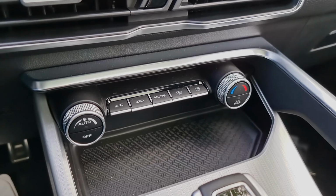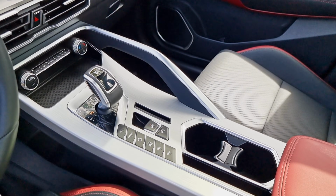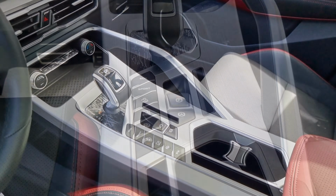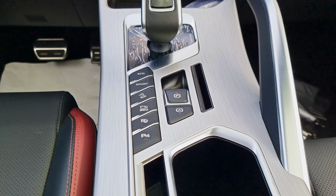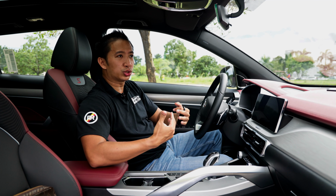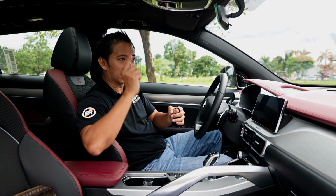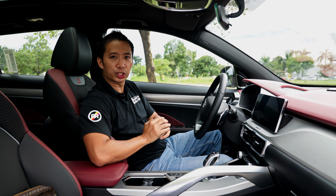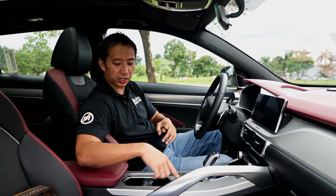We still have a single zone, fully automatic climate control system, and we have that joystick style electronic gear shifter, plus that row of buttons that control your drive modes, and also that button for your self-parking system. It's a system that, honestly guys, I don't really see any use. Well, but then again, I am a Tito of Manila, and I will never admit to needing the assistance of a self-parking feature.